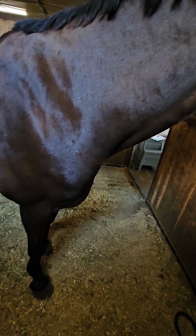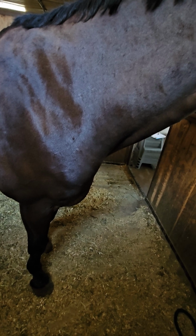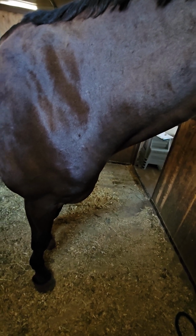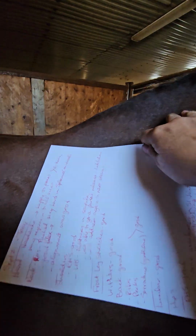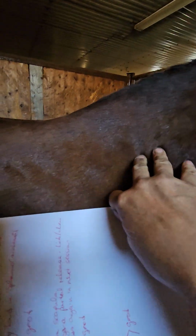But it wasn't too bad. I wouldn't be alarmed or concerned. It's just something we'll keep an eye on. His front leg stretching as well was really, really good on his left-hand side. From there, I went into his withers. His withers felt really good. He really enjoyed his withers being massaged.